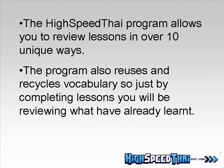Reviewing what you have learnt is a necessary part of learning a language. You should ensure that you select a course which makes reviewing as quick and efficient as possible. The program should provide you with a number of different ways to review what you have learnt. You will find that vocabulary will best sink in when you are actually using or comprehending it. It is for this reason that the review methods should not focus on forcibly hammering the language into your head. Rather, they should set the process out in a way which encourages your brain to use and comprehend what you have learnt. The vocabulary in the High-Speed Thai program can be reviewed in more than 10 different ways.